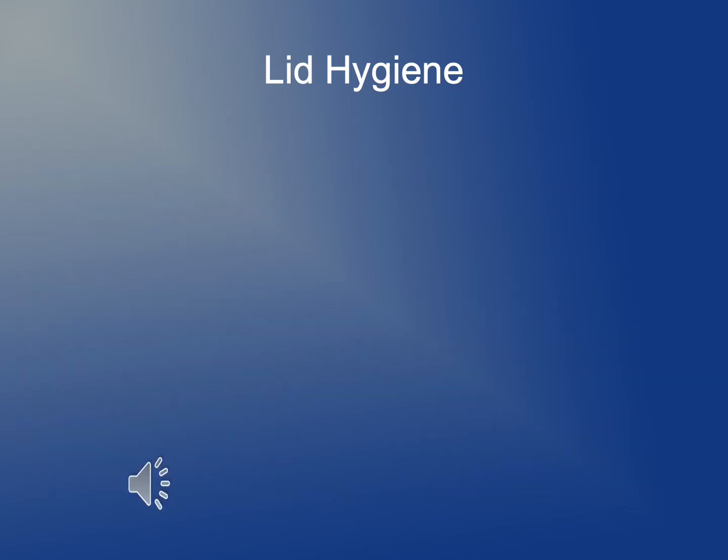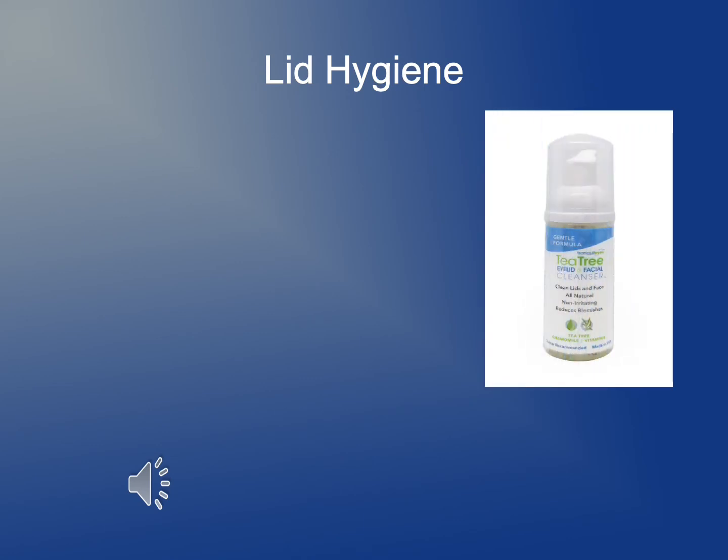I recommend and use the foam cleanser myself 3 times per week. To start, this should be done morning and night for 2 weeks to reduce the biofilm and bacterial overgrowth. Then 3 times a week for maintenance, forever.